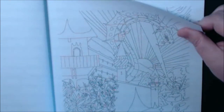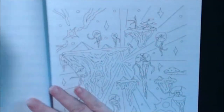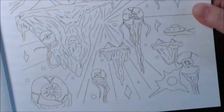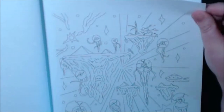Dragon is like attacking this castle, and then we got like a wizard down here. Very neat. And then we got a two-headed unicorn, otherwise known as a duicorn. I love this. I'm so gonna color this one. The planet with the eyeballs is Islands, of course. Of course this is called Islands. I love that. Islands, eyeballs, get it? Y'all, I'm just in a mood today.